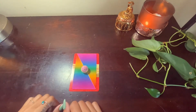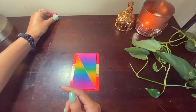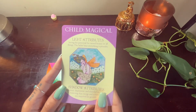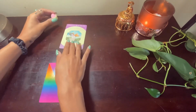Hello, group number 6, those of you who chose this cupcake eraser thing. This is going to be your reading from your inner child. So the archetype that came out for you is the magical child, seeing the potential for sacred beauty in all things and the belief that anything is possible.